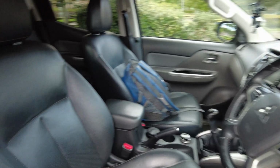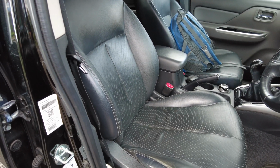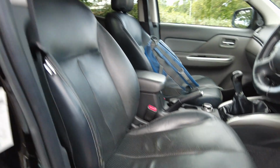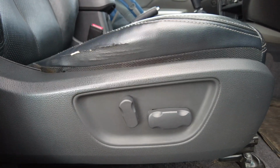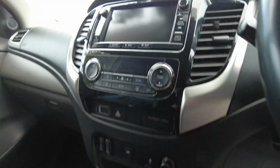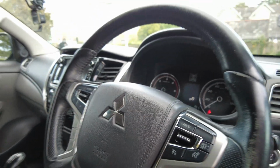So slightly different style of leather seats in Warrior spec. You don't have the kind of square shapes that you have on the L200 Barbarian spec. They're electrically operated though. You also have heated seats. This one's manual 6-speed. Cruise control. It's a very well spec truck. It's going to have something to eat.